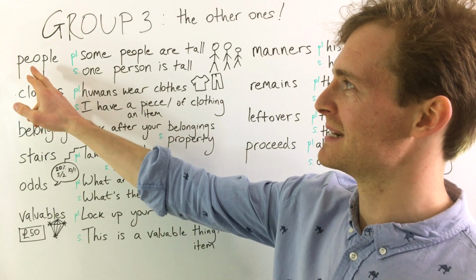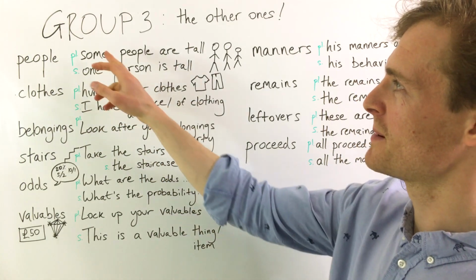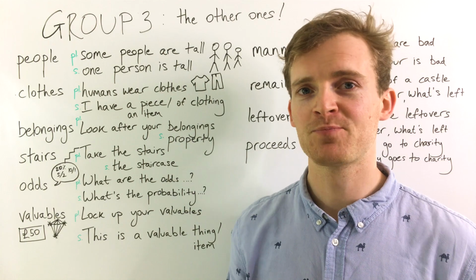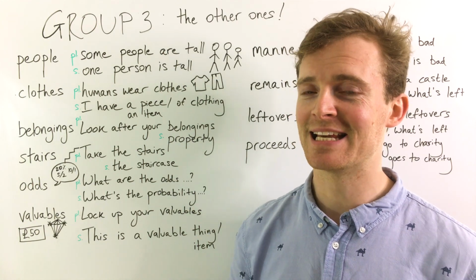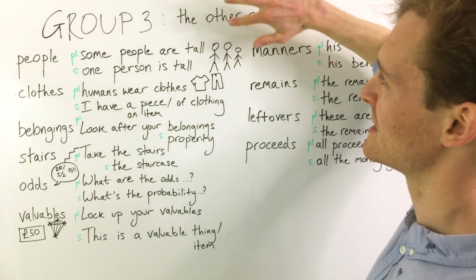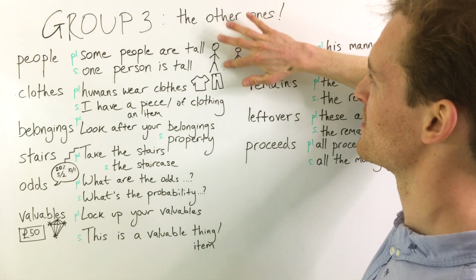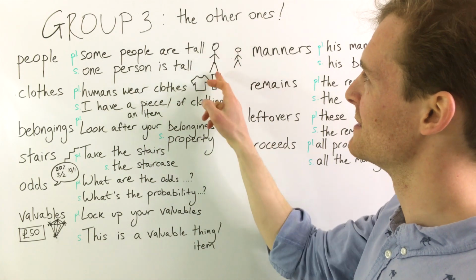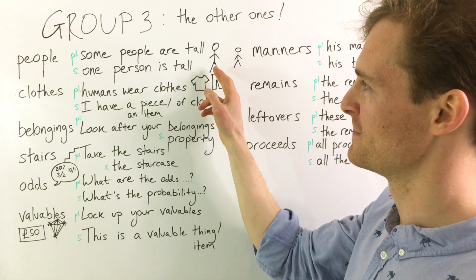So the first one is people. Some people are tall. People is always a plural noun. Person is the singular of people. So these are my tall people. This, take away the other tall person. Here's the shorter person. This is one person, two people.